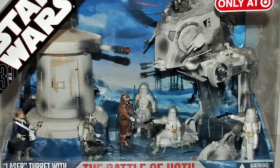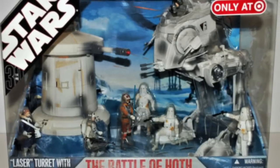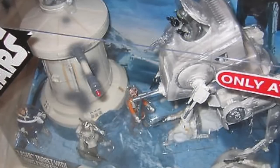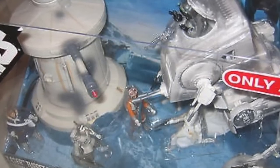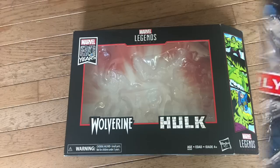This is this Target exclusive Battle of Hoth set that came out years ago. I bought it. I have it. It's an awesome set. Now you'll notice the figures are all packed out in a giant battle, and this requires a huge bottom blister and window box, a huge amount of plastic. This is a perfect example of the type of toy where this type of plastic isn't required.